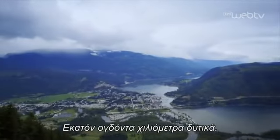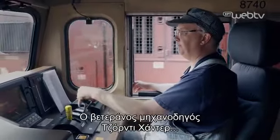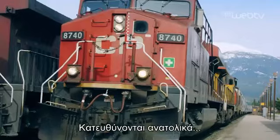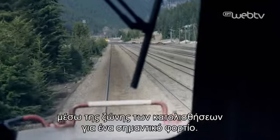180 kilometers west. Full time, 9:19. Veteran train engineer Geordie Hunter and conductor Justin Gehring are setting off from Revelstoke. All right, we're ready to go. They're heading east and must pass right through the rock slide zone to load up with the crucial delivery.